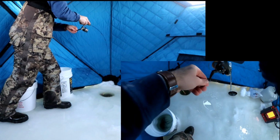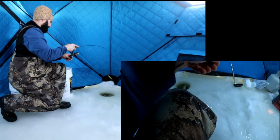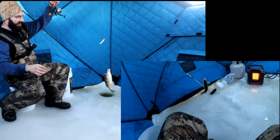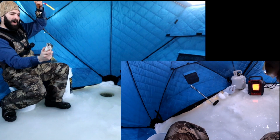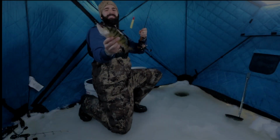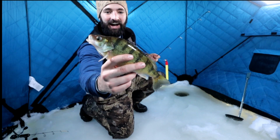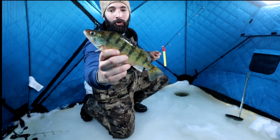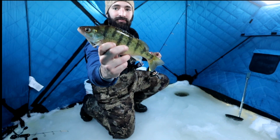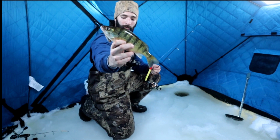Got him. Oh, this is a good fish. This feels like a really good fish. What in the heck? It's a jumbo perch. Wow. That is awesome. Come on. Look at how big that guy is. Gosh, that is a fat perch. That is sweet. That one's definitely coming home with me. I mean, that's got to be for sure 11 inches. 10, 11 inches. So that is so much fun.